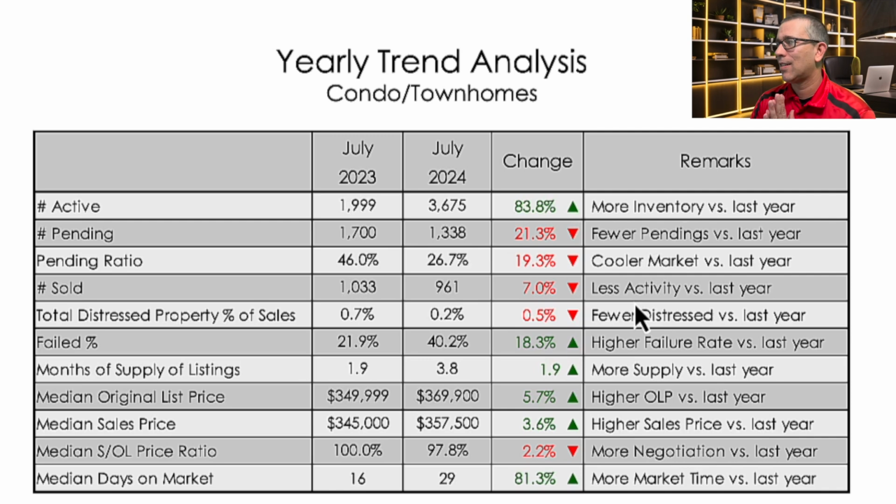All right, jumping to this next document here, we're looking over the yearly trends. So year over year, we'll go here, July 2023 to July of 2024. Now, one thing I've always said about the townhome and condo market is I think it's less seasonal than the detached home market. So while you'll still see some seasonality to it, for the most part, you won't see as much. It stays pretty steady. But we still like to compare month to the same month of the previous year, so we want to do a year-over-year comparison.